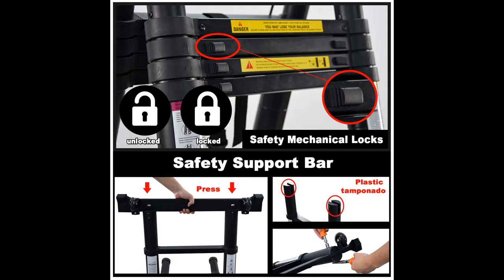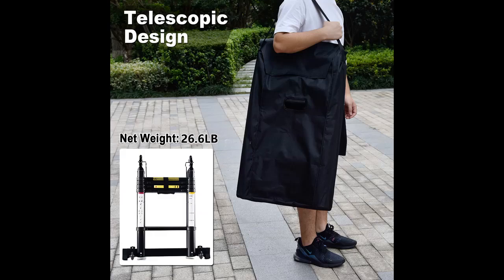Durable aluminum alloy, the maximum load capacity is 330 pounds. Foldable design. Easy to use, easy to carry. Rubber feet to protect the interior floor and ensure maximum safety. Electrostatic powder coating not only gives pleasing black appearance but also makes the ladder wearable and scratch resistant.